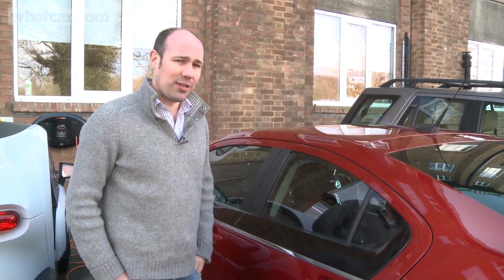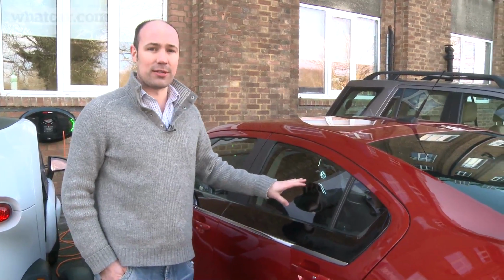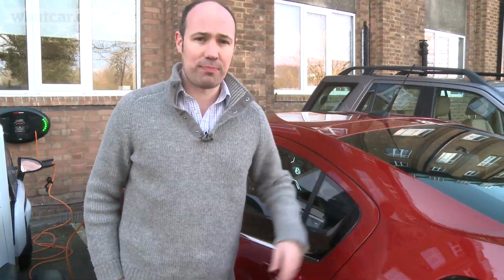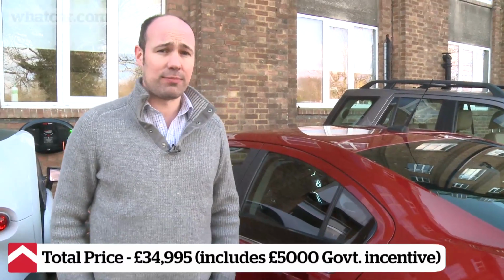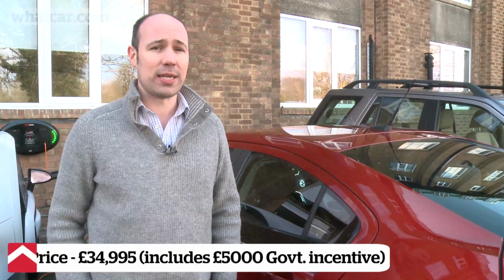The one thing, though, and it's a big but, is the price. This is a £39,000 car. In fact, it's £40,000 if you count this crystal red paintwork that we opted for when we got it. Now, the government gives you £5,000 back, so that makes it £35,000, but there's still some really serious competitors from this class and the class above, and that's something you should seriously think about if you're thinking about buying one.